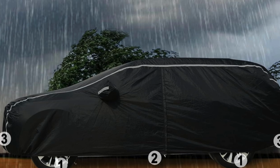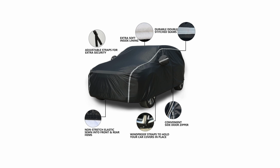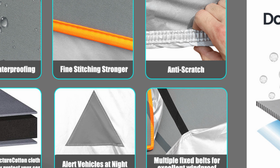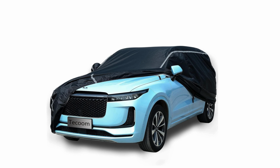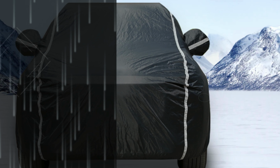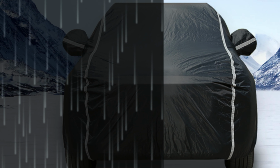The innovative design features a left cab door zipper for easy access and 3 windproof straps to keep the cover securely in place. Even during strong winds, its comprehensive coverage ensures your vehicle stays protected year-round, effectively shielding it from snow, frost, rain, dust, and hail. The tailored mirror pockets and large reflective stripes enhance visibility and fit, making it suitable for various SUV models, including Land Rover, Tesla, Cadillac, and more. Plus, with a convenient storage bag and a 12-month warranty, Tecoom guarantees satisfaction. If you're searching for the best car cover for hail, look no further than the Tecoom SUV Car Cover, your vehicle's personal mobile garage.